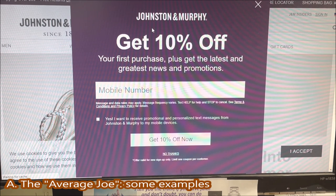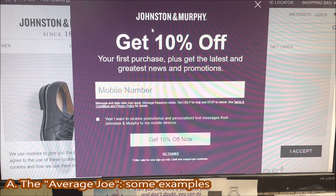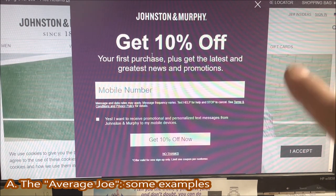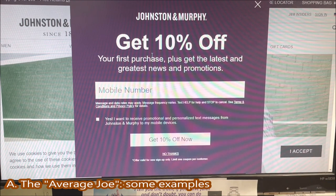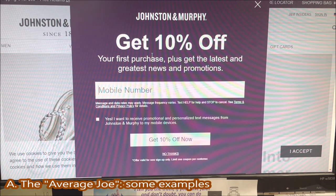Now, here's a few examples. This is as of the release of this video, which is May of 2022. First of all, here's johnstonmurphy.com, and look what pops up right away. You see here? 10% off your first purchase. I would absolutely do these. Put your email address in, get your 10%. If you're spending a couple $100, that could be $20. You buy a couple shoes, you could easily save $40, okay?